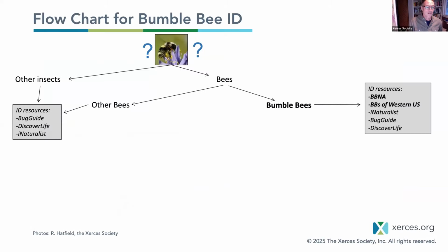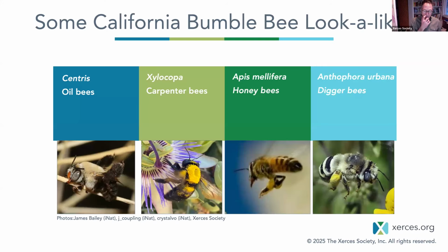So yes, let's move right along. So let's assume that you are able to determine it is a bee. And now we want to know, is it a bumblebee or is it some other kind of bee? So for these first two decision places, we do have a list of other resources here that might help you figure out, is it a bee, is it something else, and then specifically, is it a bumblebee? So bumblebees look similar to a bunch of other bees in California. Here's a roundup of 4 genera of bees that look similar to bumblebees. They're robust and hairy and sometimes colorful. And we often hear people say, oh, I saw this bumblebee and it was one of these instead.